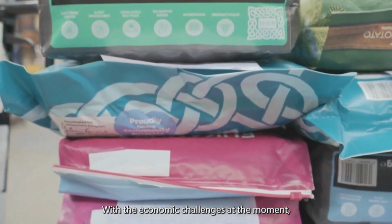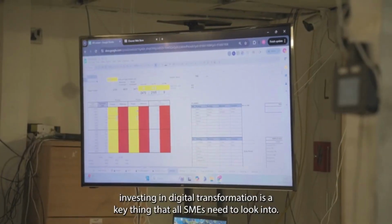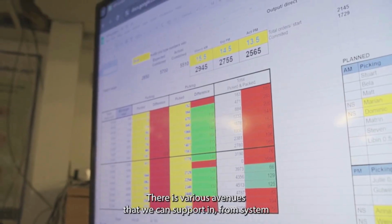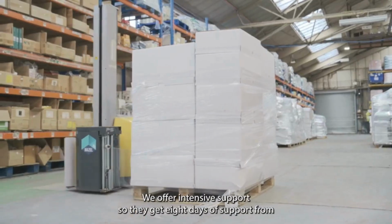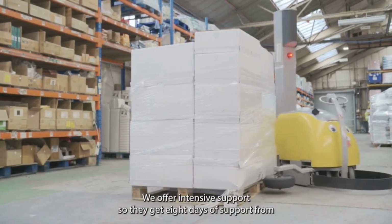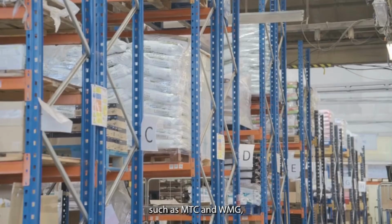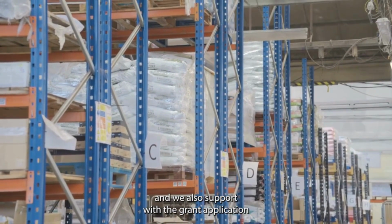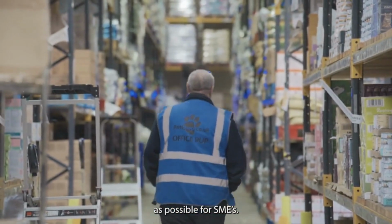With the economic challenges at the moment, investing in digital transformation is a key thing that all SMEs need to look into. There are various avenues that we can support in, from system integration, automation, AI, cybersecurity, and I encourage all SMEs to get in touch with us to see what opportunities are available. We offer intensive support, so they get 8 days of support from industry-leading manufacturing experts such as MTC and WMG. And we also support with the grant application and make sure that everything's correct, making the process as easy as possible for SMEs.